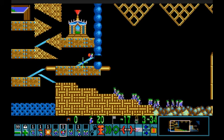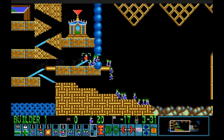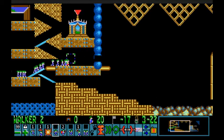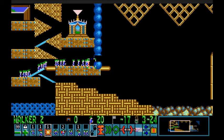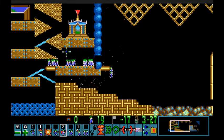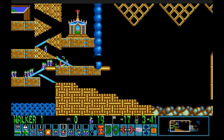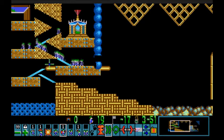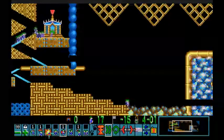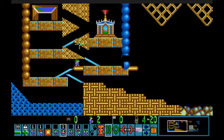I like this level. Okay, well, that's... You got me. Yeah, you got me. Okay, so we're gonna have to kill an extra guy, which is definitely tragic. But we have some skills left over. Actually, we have quite a few skills left over. We never used the climber, we never used the floater either. And we saved a miner and a builder.